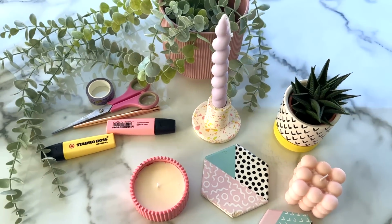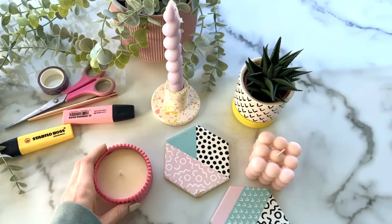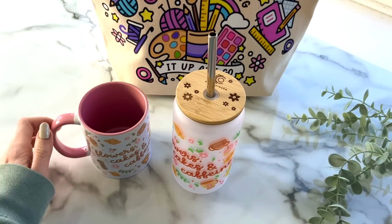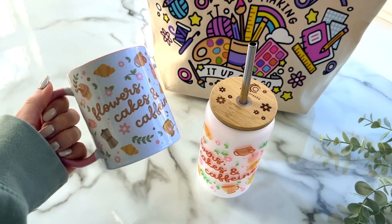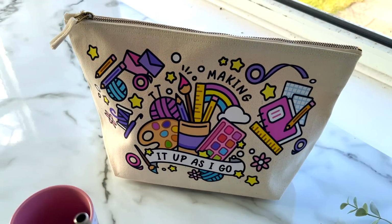So here's some of the props that I like to use when taking pictures. I don't know why I have so many candles actually. Oh, then again, I've only got 2. No, 3. And then here's the things I'll be taking pictures of today. The flowers, cakes and caffeine mug, and the matching tumbler, and making it up as I go pouch.